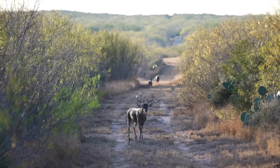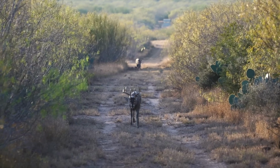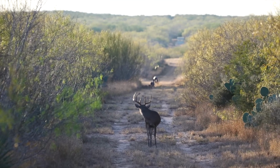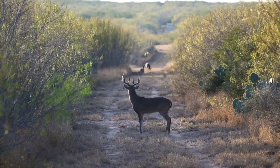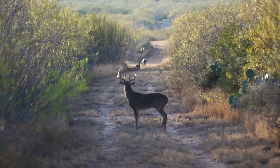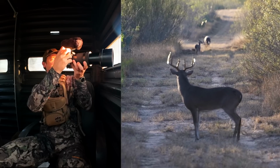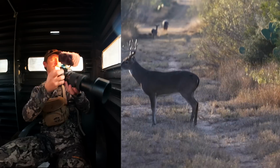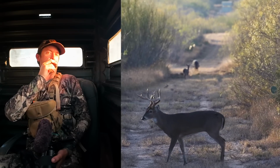Big one's behind him. You can tell he's a little younger. Oh my gosh. What a buck. Oh my gosh. Yeah. It's coming right at us. This is a freak of nature coming at me right now. It's probably a 4 or 5-year-old 12-point.